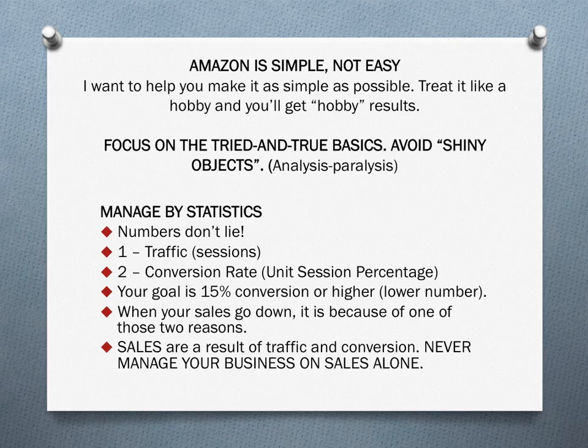So let's jump into that. Amazon is simple, not easy. A lot of times people get into this business and they get overwhelmed by what I call analysis paralysis. And that's because of a couple of different reasons.